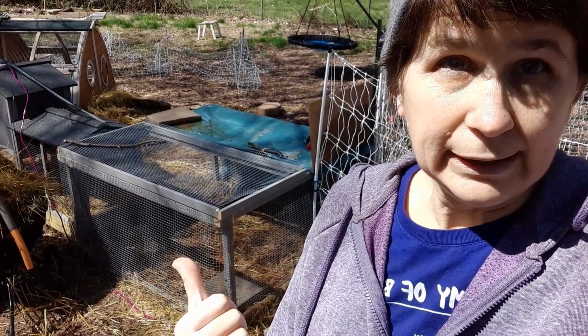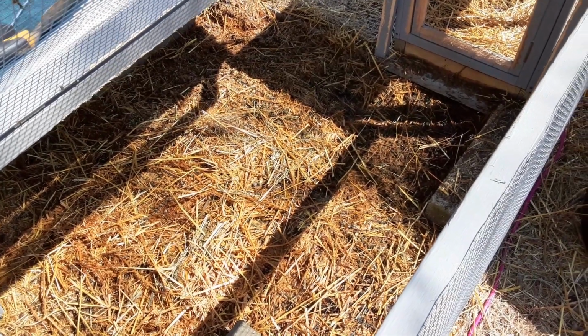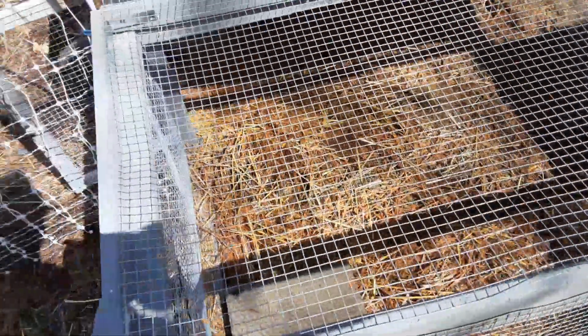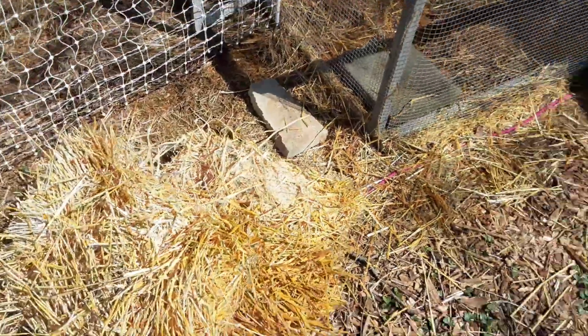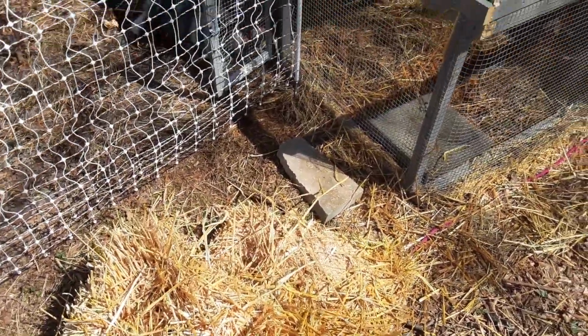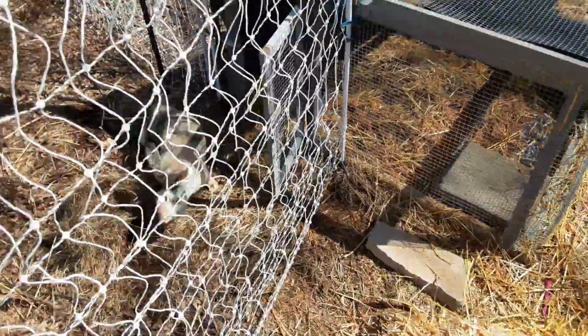So I got that all cleaned out. And with all the rain we've gotten, it's looking a little rough in there. So it's supposed to be 65 today, or it is 65. I brought over 2 flakes of hay, straw, not hay, straw. And I'm gonna let that dry out before I put Quinn back in bed tonight.